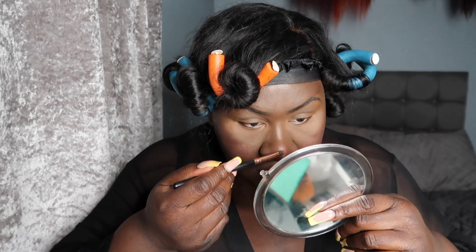So I use this highlighter from Deluxe Cosmetics. This is a Nigerian brand. I'm not sure if she still sells makeup, because I bought this years ago, and we know with highlighter it can last you for years, because you know how much highlighter can you use on a regular basis.